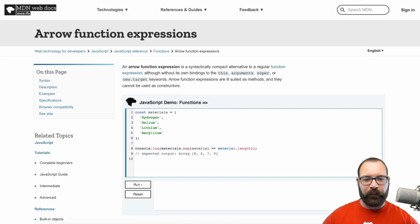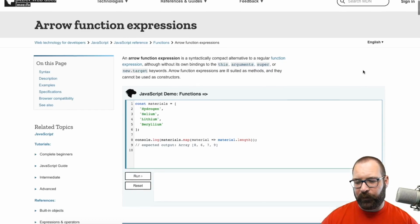Arrow functions, know these things inside and out. Know all the different syntaxes for arrow functions. Know how an ES5 style function translates to an ES6 style arrow function. How can you do it with and without the return statement, with and without the parentheses, all this type of stuff.